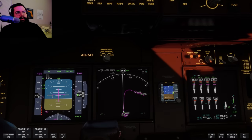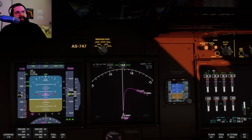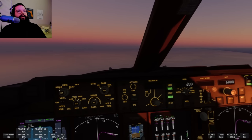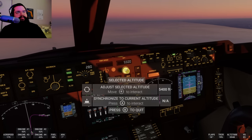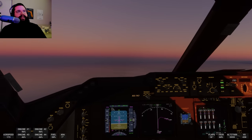So I'm just gonna come here and kind of see that I should be at about 5,000 feet. So we'll come over here, we'll set the altitude to 5,000, and we'll start our descent.